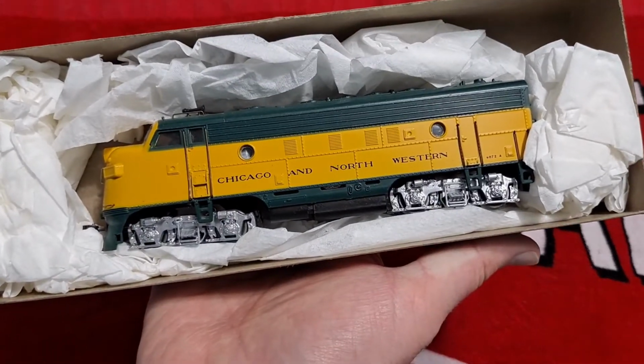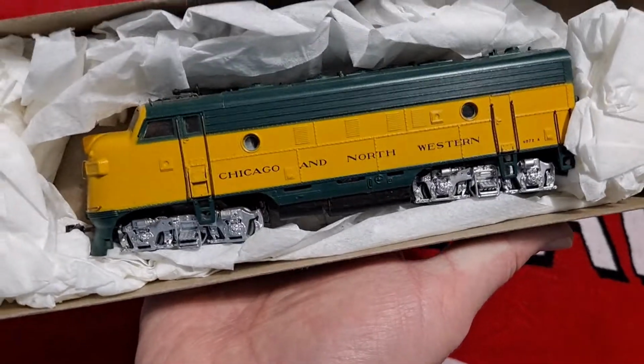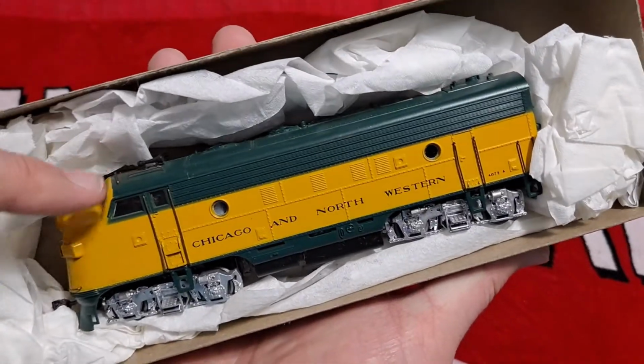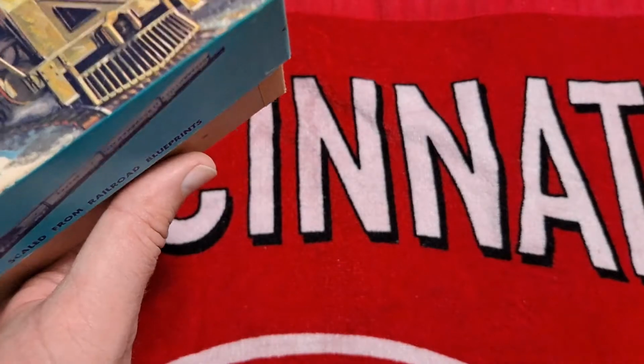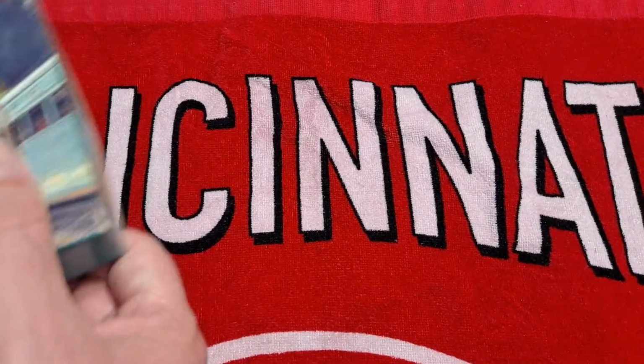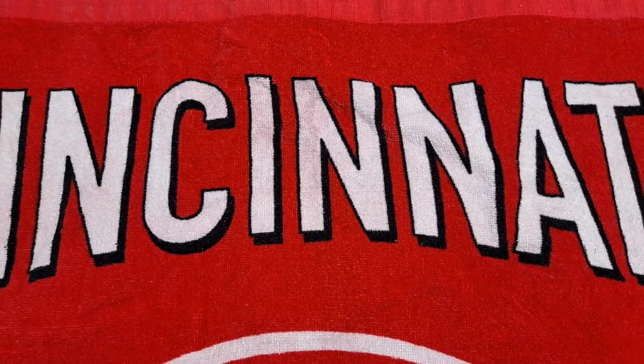And we have another Chicago Northwestern F7 A unit. This one has got some extra detailing on it. So he put a lot of work into these. They run great, look great. So a couple of those I'm going to use for other projects, but I think I'm actually going to keep an A and B unit just as they are. I think they look really good.